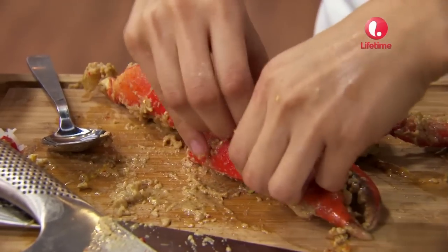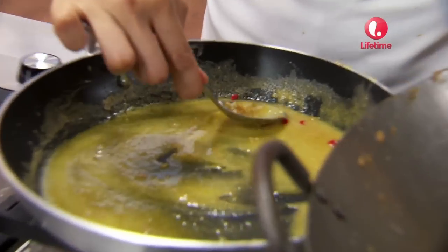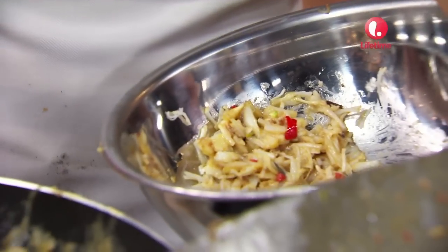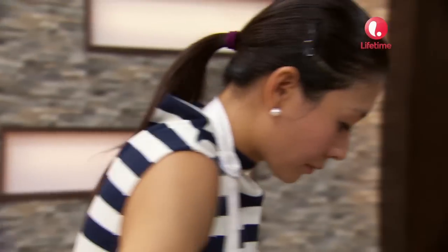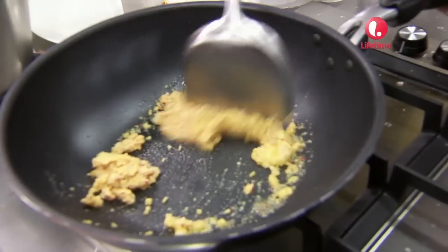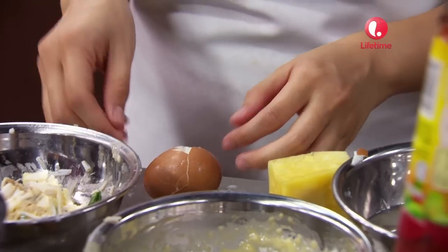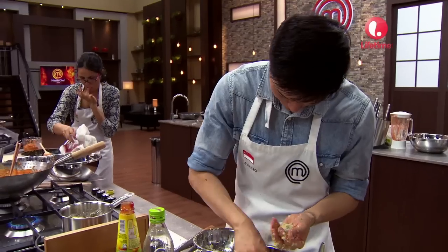I assemble my kare-kare crab. So I start taking out some crab meat and I start mixing my miso butter. And after I mix it with the crab meat, I realize that some of the shells are still in my crab meat. Some of your dishes are really coming together, but some of your dishes are falling apart. You've got 15 minutes to go.